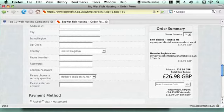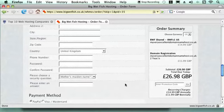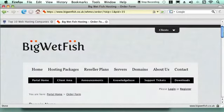Phone numbers. You then need to generate a password for yourself and a little security question. So if you phone them up, you can use that to find new passwords, and then you can enter the answer to your question as well. There's a question of how you want to pay: PayPal, MasterCard, Visa, and literally you just go to checkout and then you're done. They will then email you all your details, and then you can go in to your web server and sort it out.